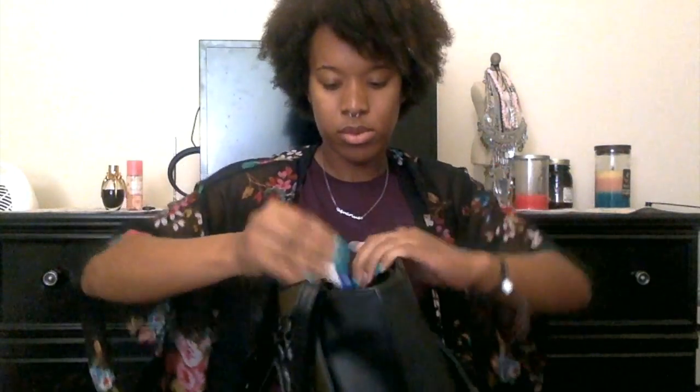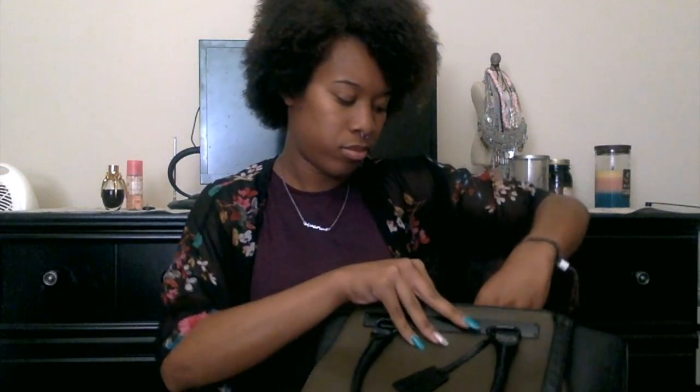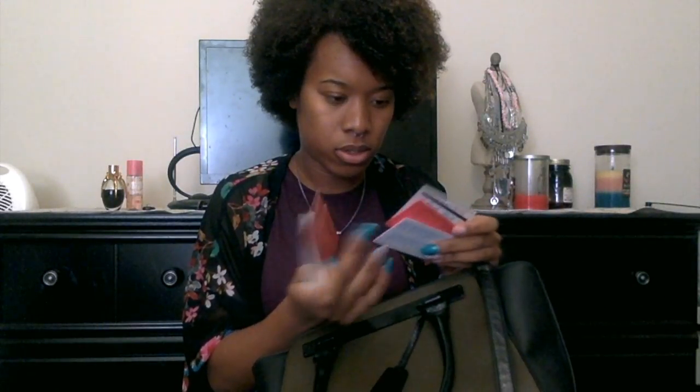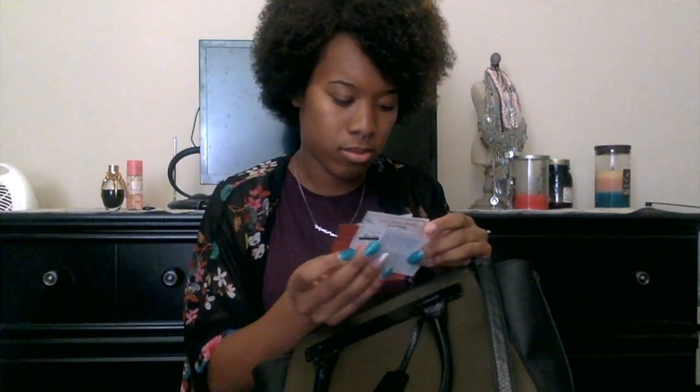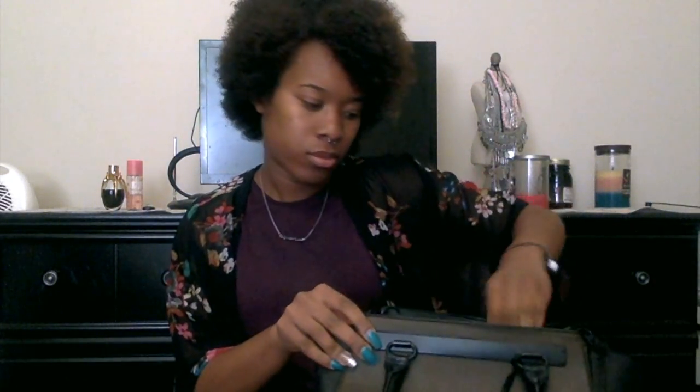Another nail polish if I can get it out. This is Sally Hansen's Pacific Blue. And that other one I had was a Wet n Wild color, Tickle Pink. It's one pocket cleared out. Some business cards, stamp cards, movie ticket, junk. A lighter, another bobby pin.